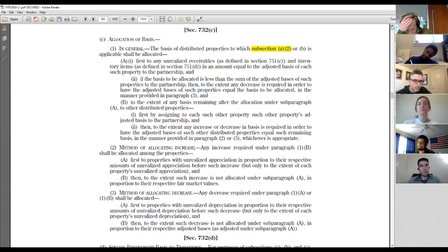The same kind of thing we're going to see with liquidating distributions. That's where the B rule comes into play, and that's where both sets of rules can apply. So for this purpose, it's just, can you read 732C1 and C3? And again, just create your own fact patterns. You just need fair market values and basis of the properties, and you need an outside basis, and you can create your own hypotheticals pretty easily.